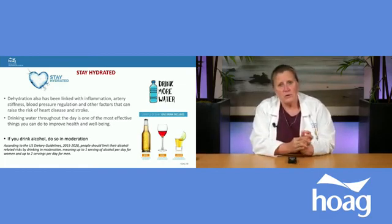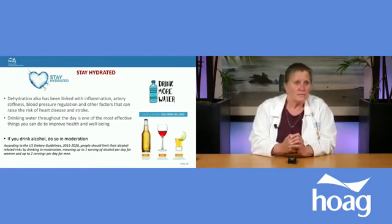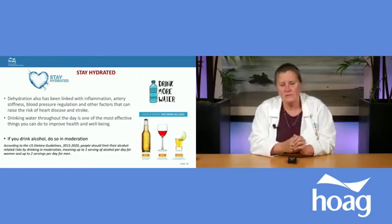But getting back to alcohol, the U.S. Dietary Guidelines, 2015 to 2020, the new ones haven't come out yet, say that people should limit their alcohol-related risks by drinking in moderation, which means 1 serving of alcohol per day for women and up to 2 servings per day for men.